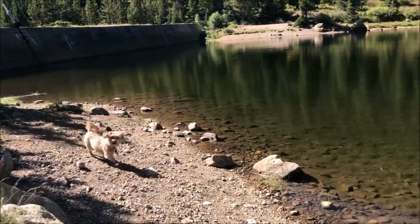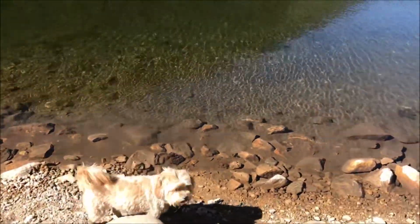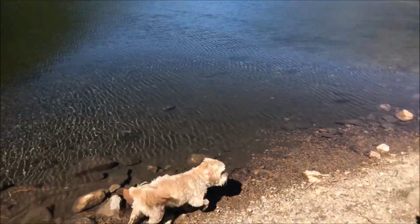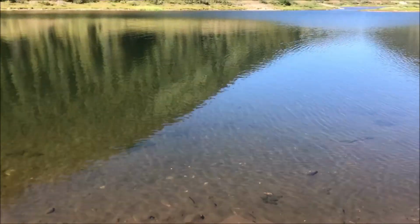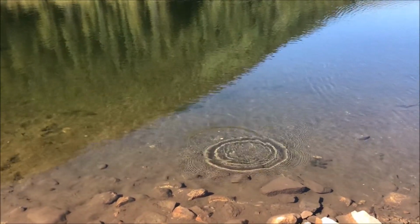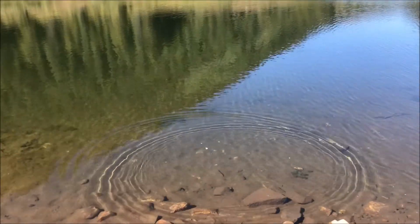There's our dog. There's the lake. You gonna play in the water? You playing in the water, Snickers? I'm gonna throw a little bit of bread in the pond to see if there's any fish coming. That bird almost took it. We'll see if any fish come after this thing.